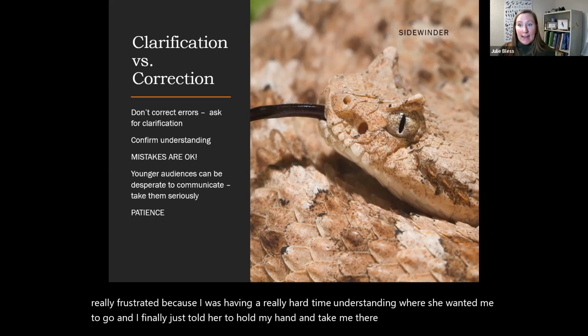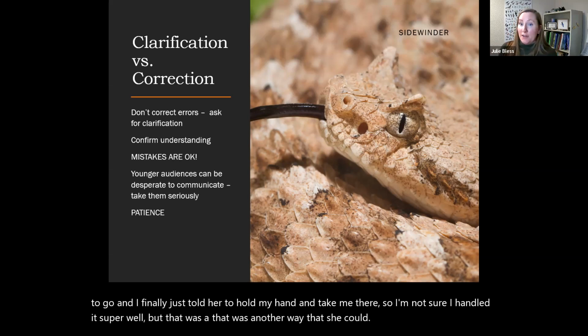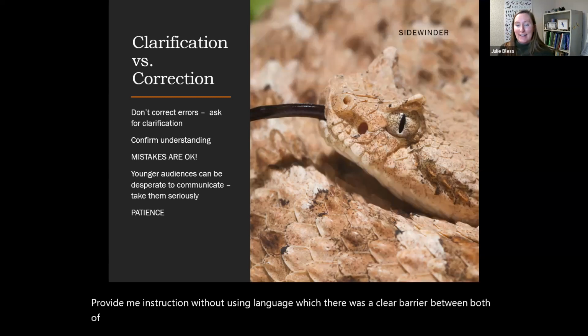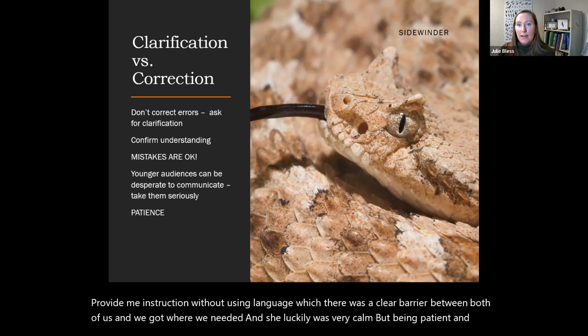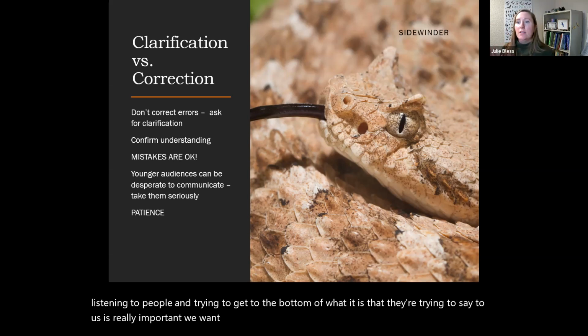So I'm not sure I handled it super well, but that was another way that she could provide me instruction without using language, which there was a clear barrier between both of us. And we got where we needed, and she luckily was very calm. But being patient and listening to people and trying to get to the bottom of what it is that they're trying to say to us is really important. We want to clarify, we don't want to correct.